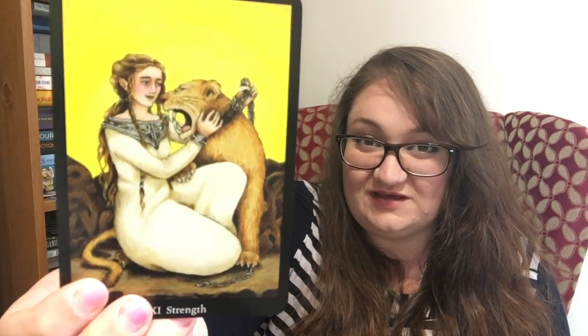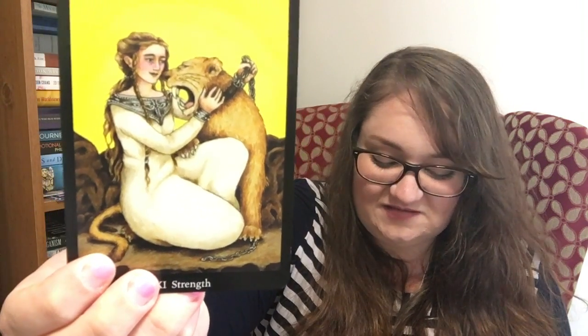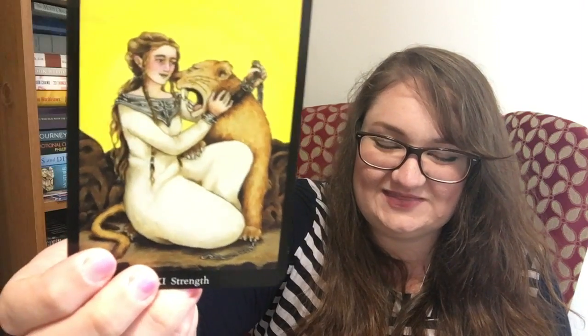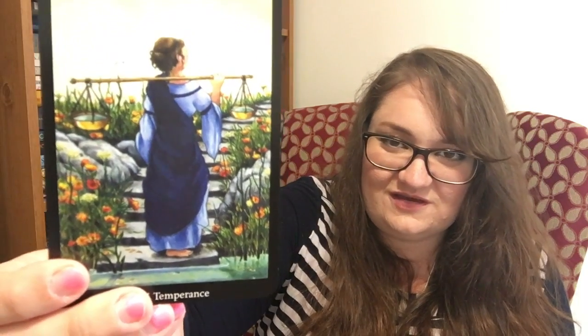I like that she's kind of level with the Lioness, and even the colours are quite similar to the Rider-Waite in a lot of these cards. Like, we get the very yellow background. So it's so similar in a lot of ways and so different in others. Like, this is Temperance, and there are a lot of similarities with her at the edge of the water, but it's just done in a slightly different way.